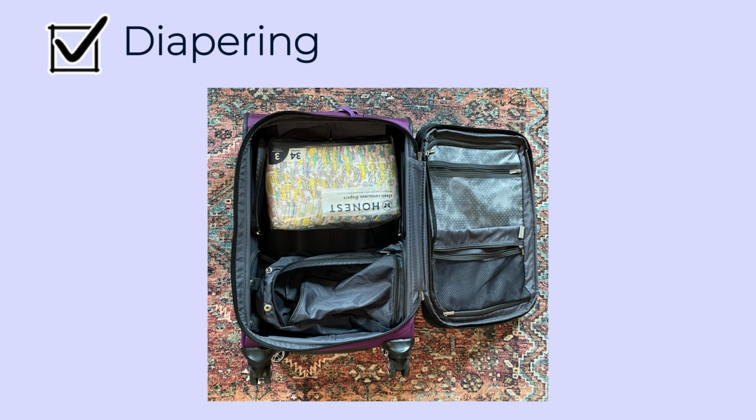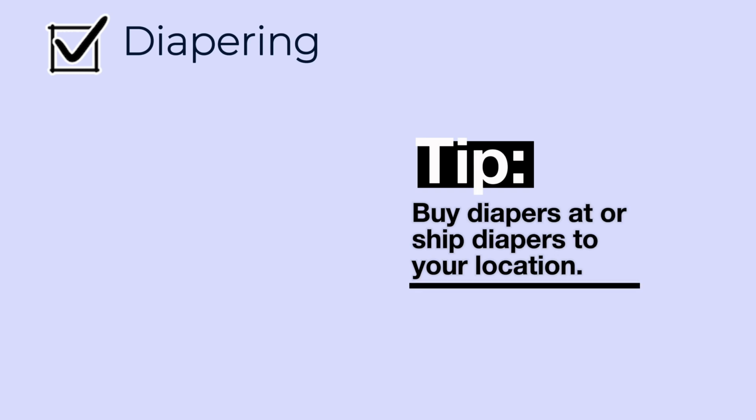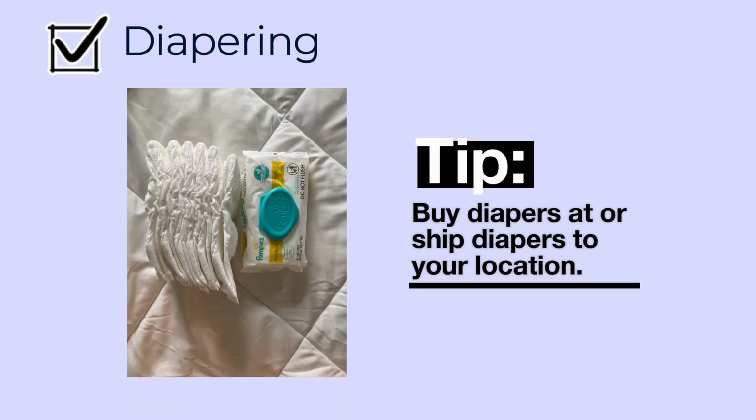I did play around with the idea of just packing all the diapers that we would need for our whole trip. As you can see, that took up a lot of space in the suitcase, so I decided against it. Instead, I opted to pack a pack of wipes and 6 overnight diapers, 4 to cover her actual overnight diaper needs, and then 2 extra for the plane ride home. I also had a few extra diapers in my diaper bag for the flight.